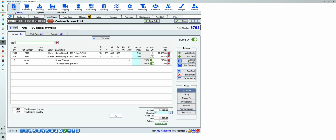If I look at line items on the order, I can see he's got 2,000 white shirts, 105 athletic gray shirts, and we got some screen charges and other charges on there. Now, I'm showing you from the perspective of a screen printer. But if you're somebody who does embroidery or awards or any other kind of embellished product, OnSite is going to work for your business as well. I used to own a screen printing and embroidery shop, so when I'm doing demonstrations like this, I feel more comfortable speaking about apparel. But our system will handle promotional products, it'll handle fulfillment, it'll handle almost any kind of embellished product that someone sells. So just keep that in the back of your mind. It's not just for screen printers and embroiderers.